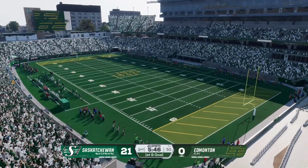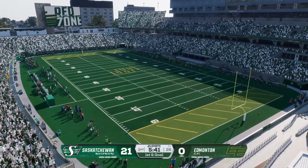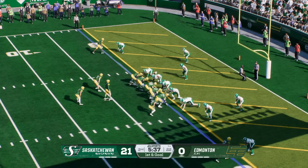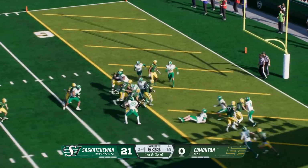Great job. You show patience, right? Like, if they don't come take me, I'm going to keep running. That's how I go pick up another first down, move the sticks, and this offense can keep churning. Trying to punch it in.